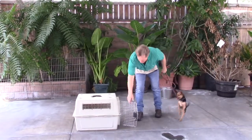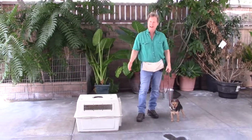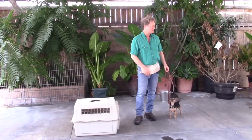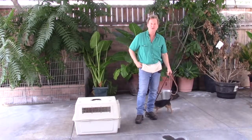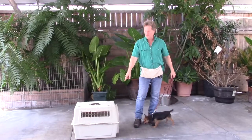Always make sure you close the door because the power of the crate is that you control her access in and out of her den. Dogs are naturally den animals. That's Papa over there barking too. And she's barking because she's super excited. Who knows why? But anyway, you feed her in there.